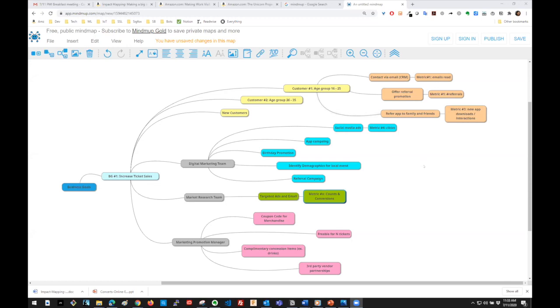We added a few more things here. I'd like to ask my colleagues to jump in on the nodes they suggested we add. So for example, on metrics, I think it was Das, let me see.